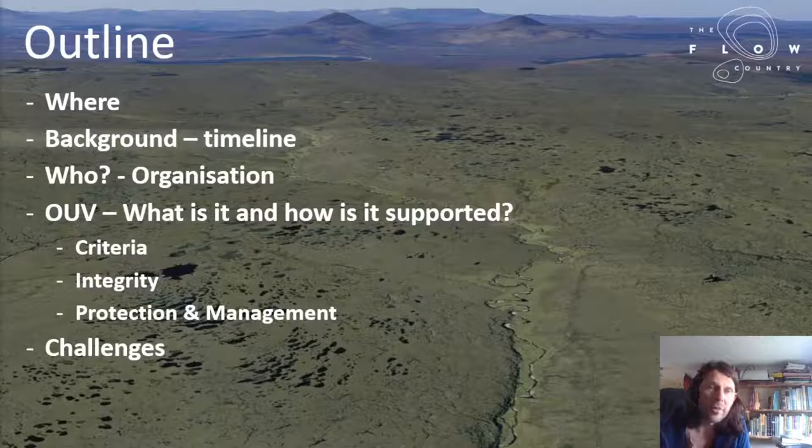So just to provide an outline of what I'm going to speak to you about, first of all, cover where is the Flow Country? How do we define the area that we want to nominate? I'll talk then about the kind of background. How have we got to this point? Then, who initiated this latest incarnation of the bid, and how's that organised?